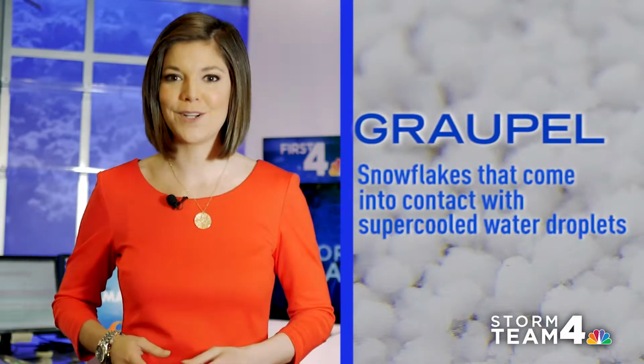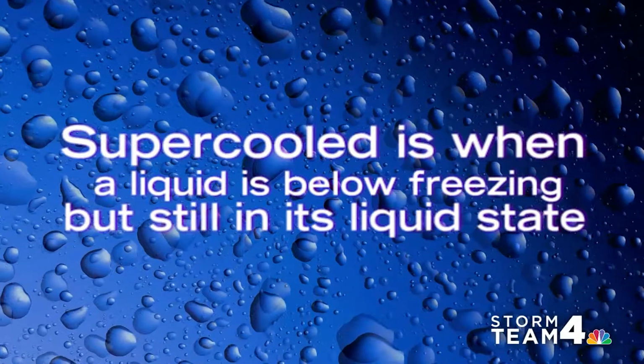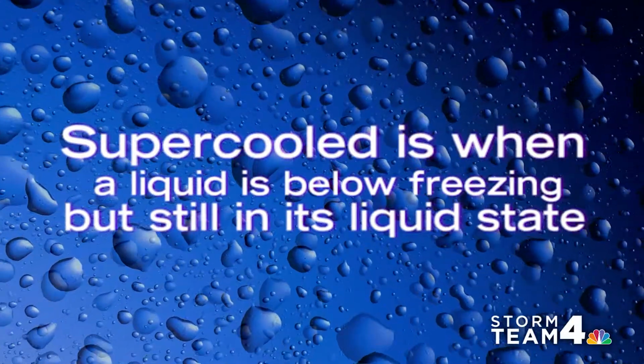Now, what about graupel? Graupel is when snowflakes come into contact with supercooled water droplets. Supercooled is when a liquid is below freezing but still in its liquid state.